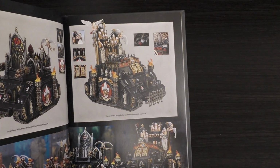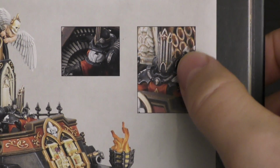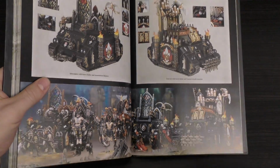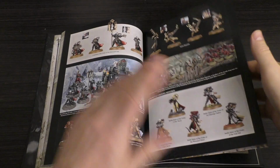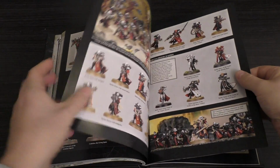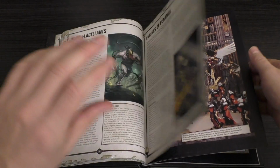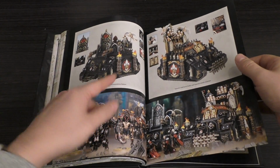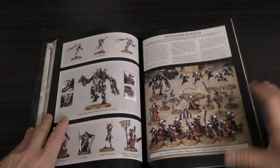That's when you know you've gone full organ, when your helmet becomes an organ. Never go too full organ, guys. Never. So they're the vehicles. I say no Rhino because there isn't a Rhino. But just imagine the Immolator without the top bit, pretty much. There's a Penitent engine.